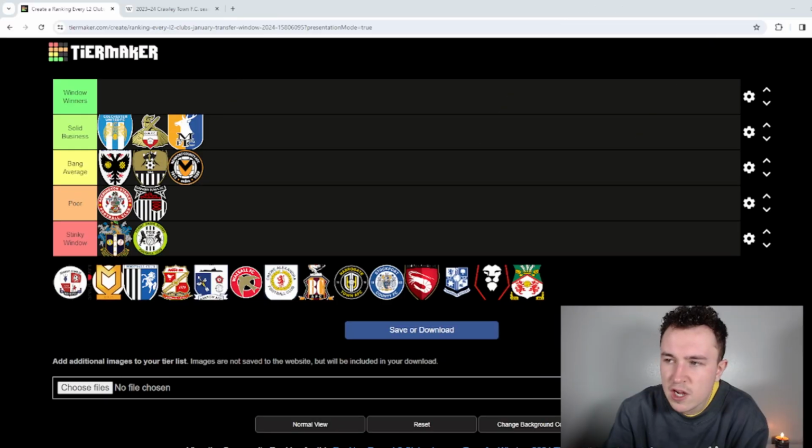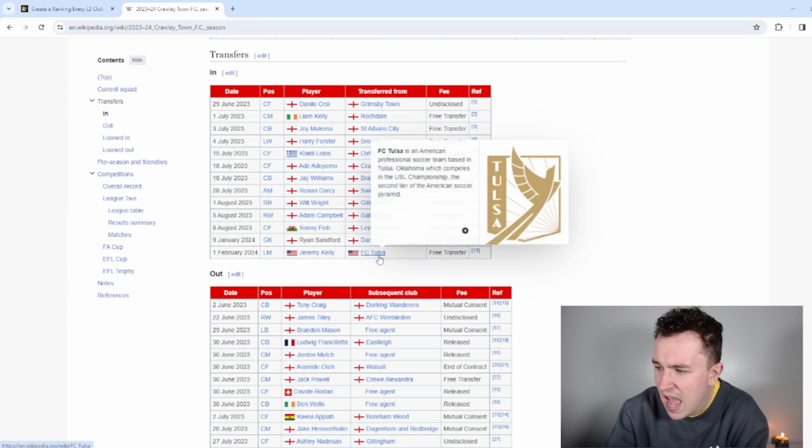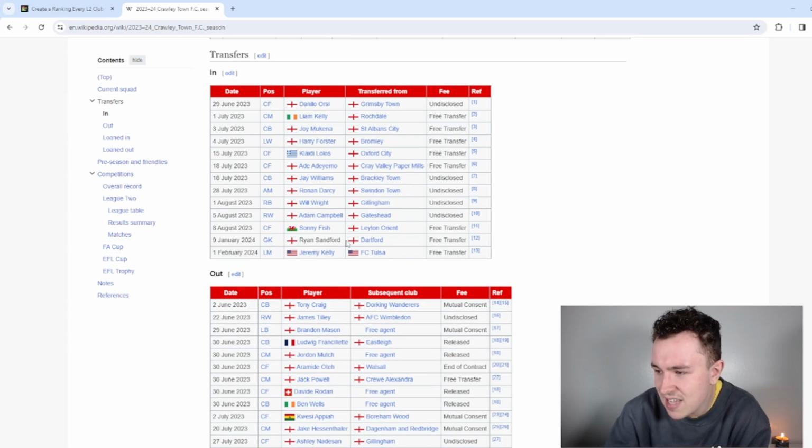In terms of transfer business, Crawley Town are always a very weird team. They sign a lot of players that you've probably never really heard of, and they've done the same again here. Jeremy Kelly has come in from FC Tulsa on a free transfer. I don't watch American football, so I have no idea if he is any decent. And Ryan Sanford has come in from Dartford, another goalkeeping option for them.